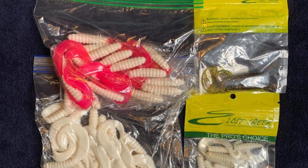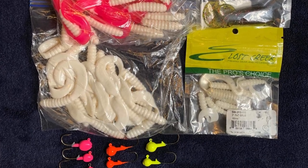It wouldn't be a walleye lure video if I didn't talk about the jig and soft plastic, so I'm going to show you some of my favorite jig and soft plastic setups. For vertical jigging from a boat, this is the rig that I used in the Detroit River. You can check that video out at the card link above here.